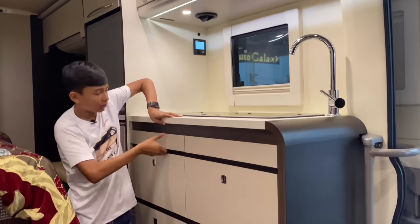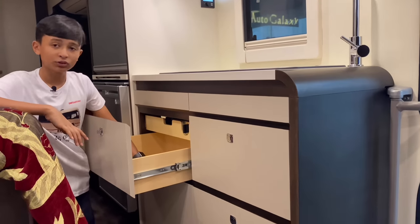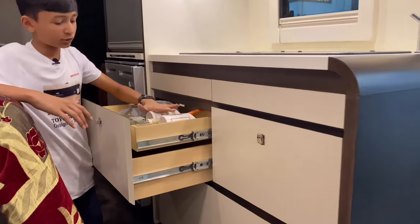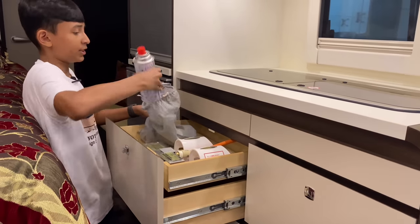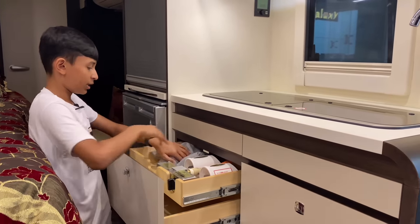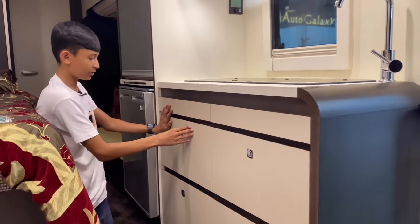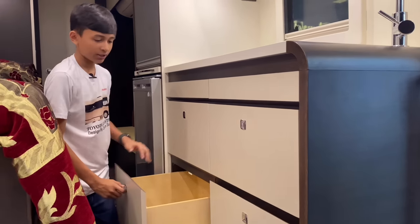Come a little down. If you open the first one, there you have a lot of storage for the cooking equipment. Then open this. This is the full system for the gas inside the stove. And then you have the gas for the stove that came from Japan. So close this, keep this there. Close the first one, storage. Close this, lock it. Second one, open this, pull it, storage.